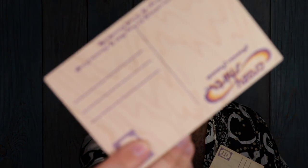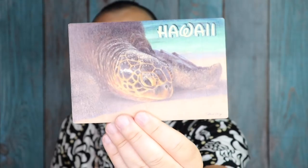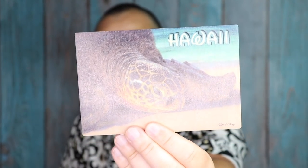It was really cool because the owner said people actually buy these just for decoration and also just to send to themselves. So when they get it in the mail, it has the whole Hawaiian postage and everything. I thought it was really cool. They're literally made out of wood. See? So, yeah, that is some of the postcards that I bought.